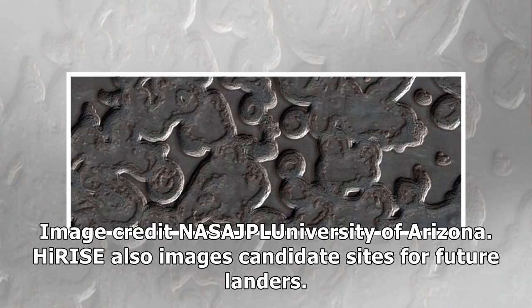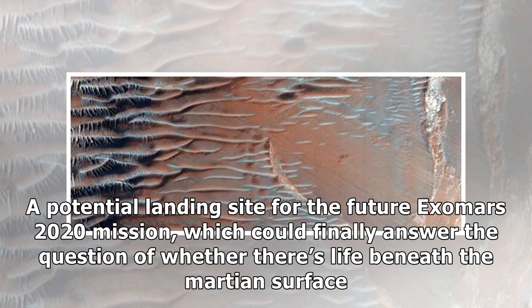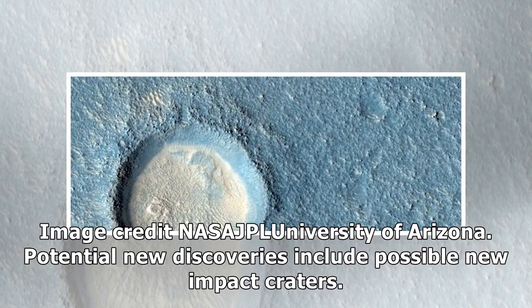HiRISE also images candidate sites for future landers. A potential landing site for the future ExoMars 2020 mission, which could finally answer the question of whether there's life beneath the Martian surface. Image credit NASA University of Arizona.